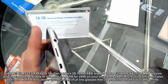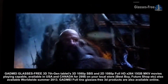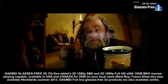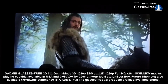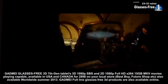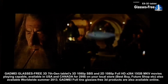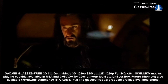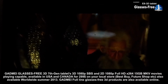I'm here at CES. This is Chris Chinnock reporting for Display Central. I'm here with Bob Johnson with his new company, Global Village Transmedia. That's right. And we're showing you on the camera here, this is the Gadmei tablet, which is 8.1-inch screen. It's an auto stereoscopic display. We're playing the Hobbit trailer here, and I know this is very hard to capture on the camera, but let me tell you, this is a very, very nice looking auto stereoscopic 3D image.